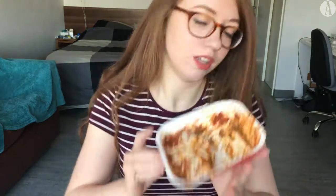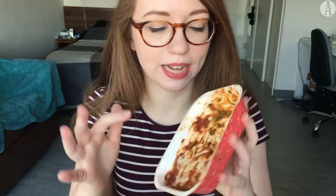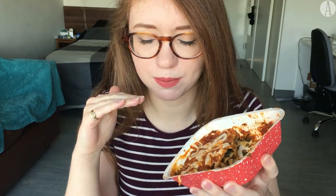Appearance, I think I would give it 5 out of 5. It looked good. With the cheese on the top, it has 3 layers of pasta, I counted, and I think the filling looks nice. It's quite a nicely chopped up filling rather than big chunks of vegetable, and I prefer that. So what did I give the appearance? 5 out of 5.